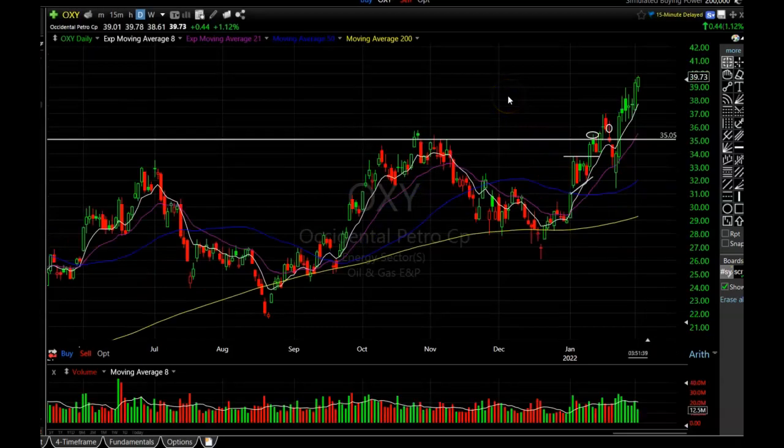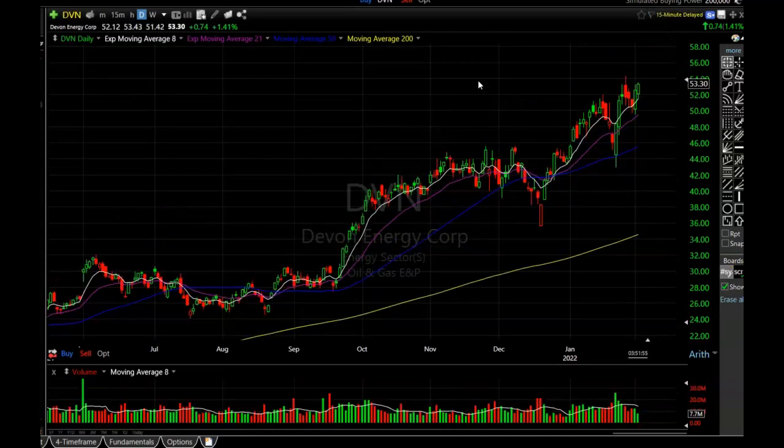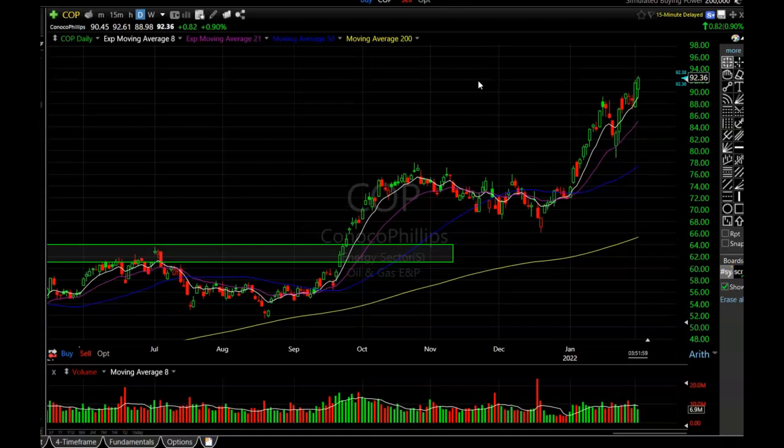CTRA is looking really good. Occidental Petroleum, you son of a gun. I made money on that, but I should have made a heck of a lot more, but it stopped me out on the last part of my position once it rolled over. And of course this thing is breaking out to new 52-week highs. Devon Energy is right there as well. ConocoPhillips, new 52-week high. And guys, there are very few things out there that I can think of that are more bullish than all-time highs.